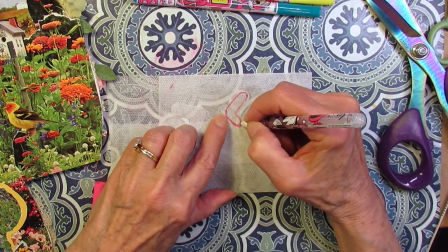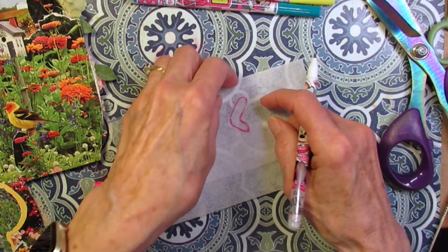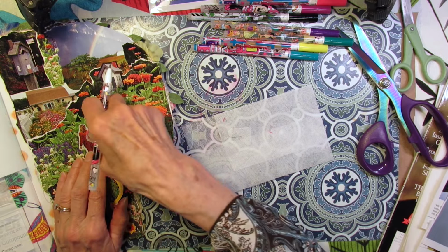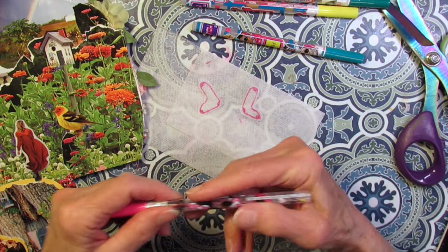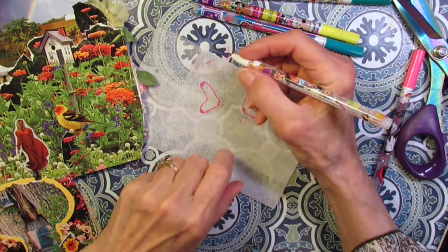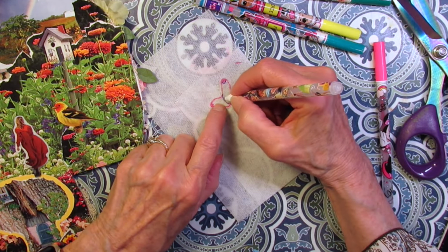And I'm going to start with a sparkly pink outline. Let's see how that looks. Yeah, that'll show up good. These pens are very sparkly, very pretty. All right, so I got this color pink. And let's see. Purple goes with pink. Oh, maybe I'll do something like that.